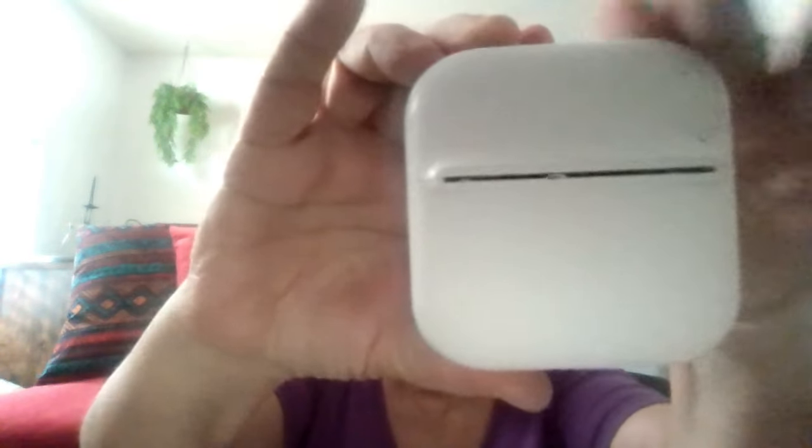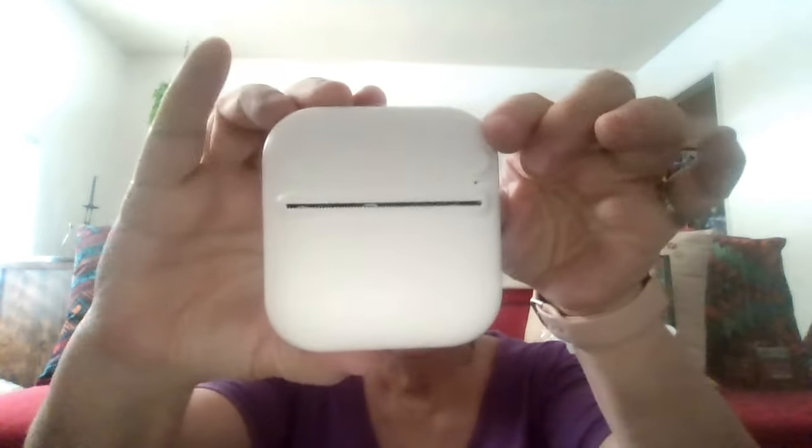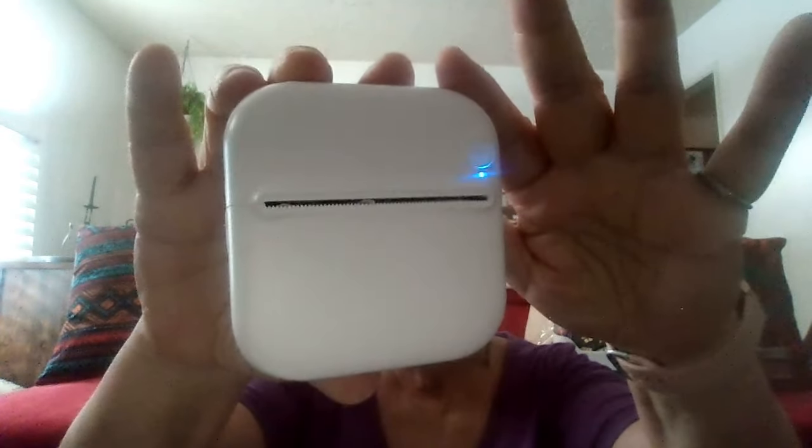And then you will see, hold on. Whoops, I'm going the wrong way with this. There we go. It lights up. Can you see the light blinking? That means it's ready to go.